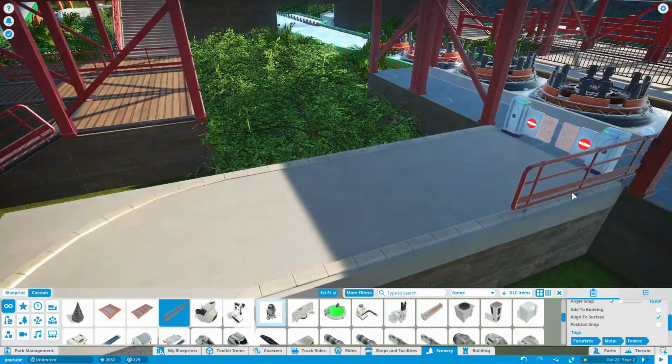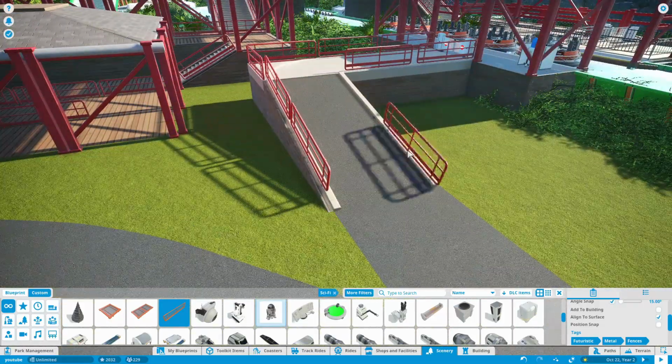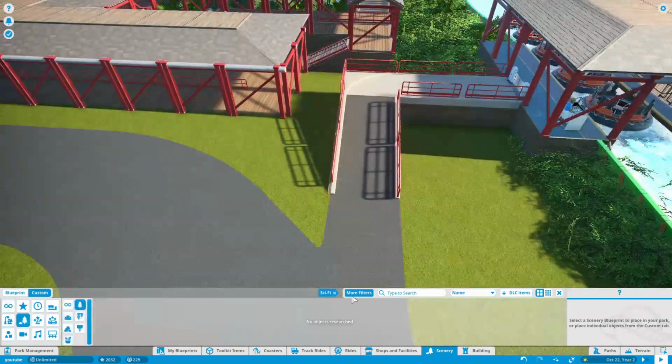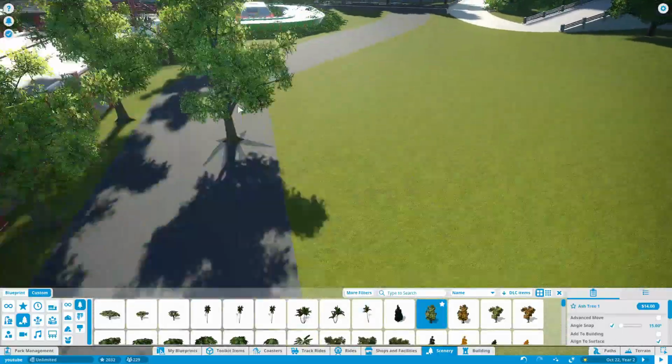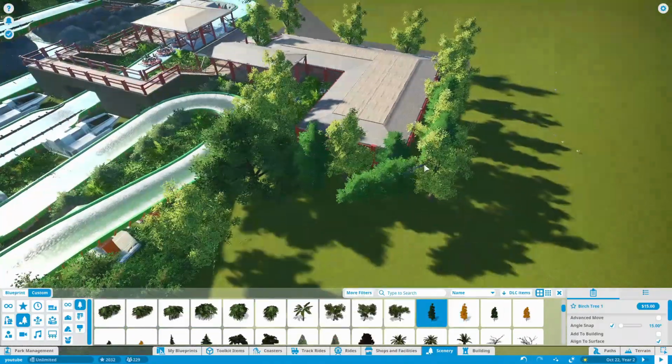Y'all know how I feel about path covers. I think they are completely needed. Black asphalt like that would possibly melt your shoes in Texas heat. So I try to keep everything covered up as much as I can. And working on that, I think we'll get more to the path cover stuff a little bit later on in the series.